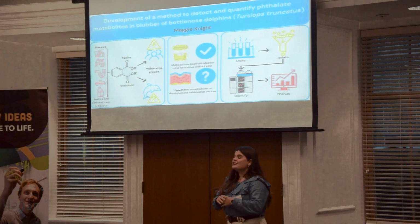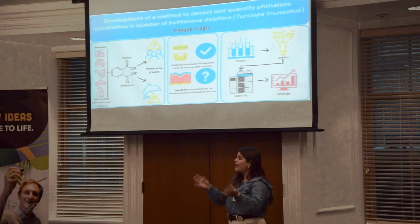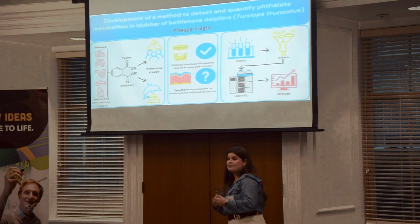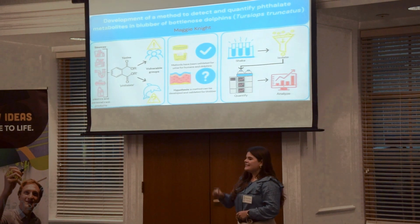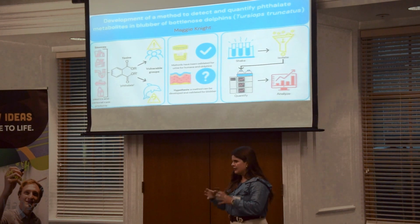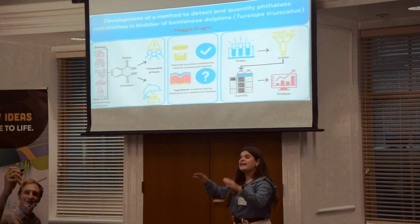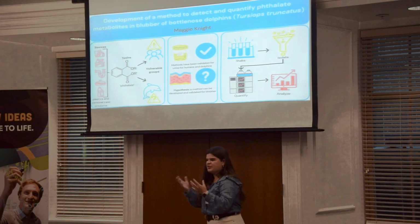So to do this, I surveyed the literature and I found several methods for extracting phthalates from tissues other than urine, and I combined them to suit my needs. The first thing I did is I took a small piece of blubber and I put it in a liquid solution and I shook it really, really hard, or I sonicated it, to get the phthalates from the solid matrix into a liquid, more easily workable solution.